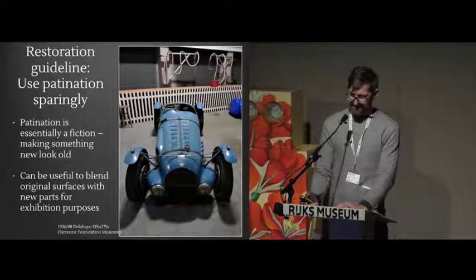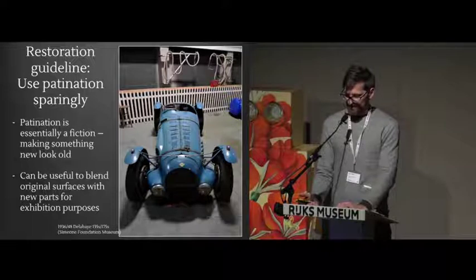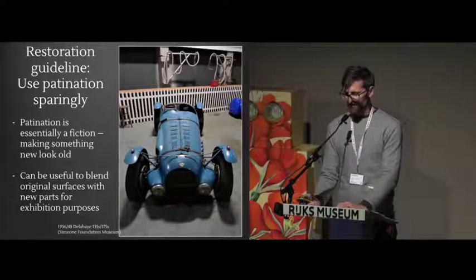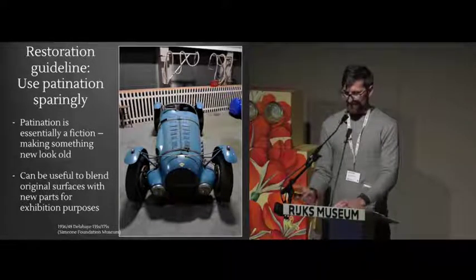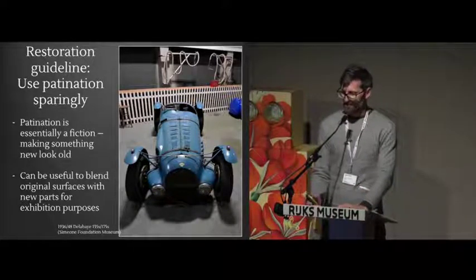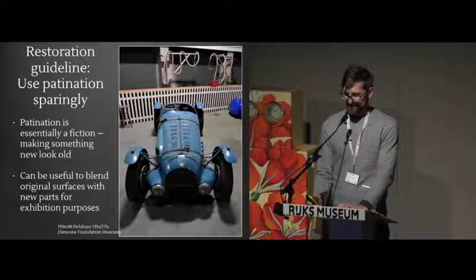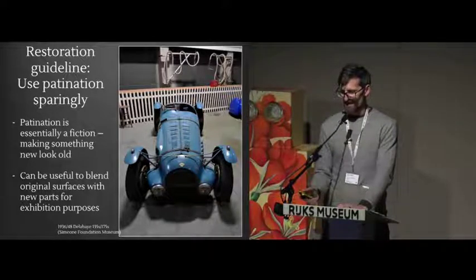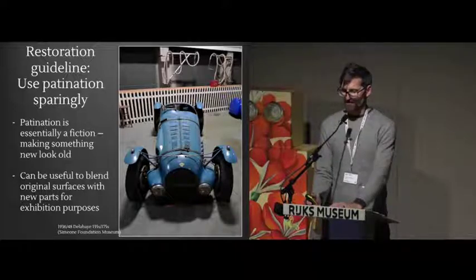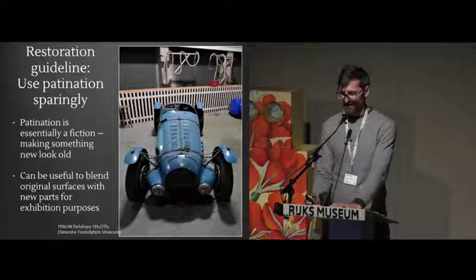Now, patination, which is the artificial aging of a surface in the automobile world, is generally discouraged, but it can be necessary to treat a replaced component so that it does not distract from the overall display of an otherwise original vehicle. We saw this in an example earlier with the Rosa Parks bus. Care should be taken that the patination is done sympathetically to the appearance of an already aged vehicle, and that the patination is not used to falsify the overall story.